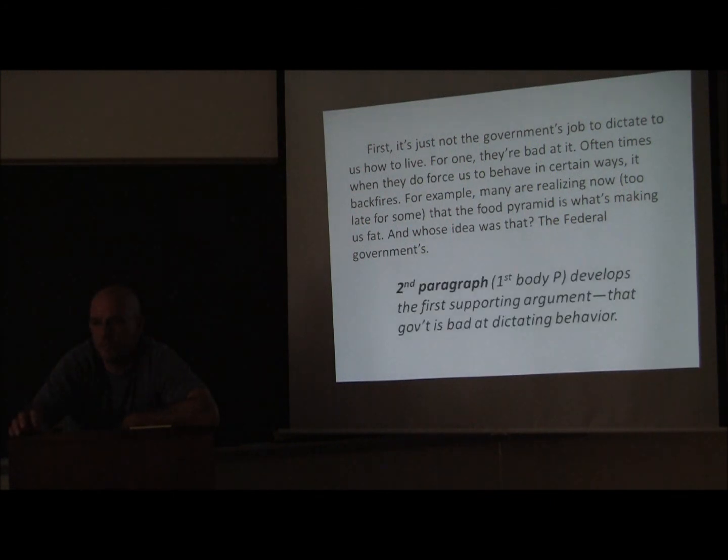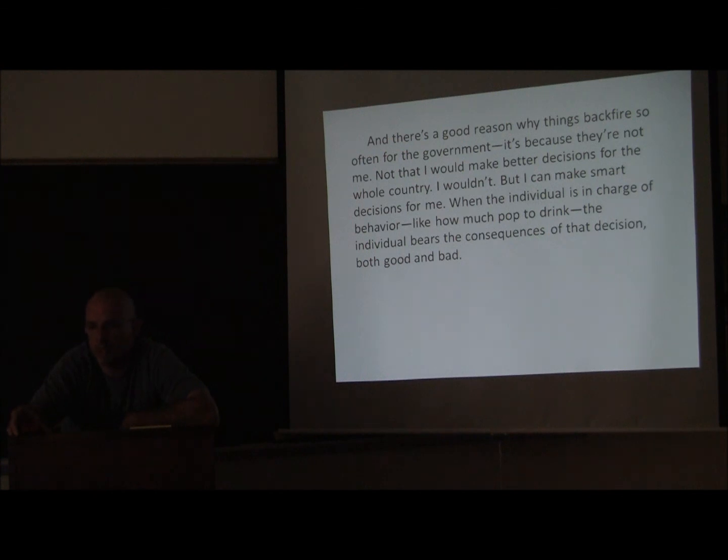This next one does a little bit better of a job. And there's good reason why things backfire so often for government. Okay, that's sort of moving us from one idea to the next idea. So that acts as a transition too. It's because they're not me. So I need to read that whole thing again. And there's a good reason why things backfire so often for the government. It's because they're not me.